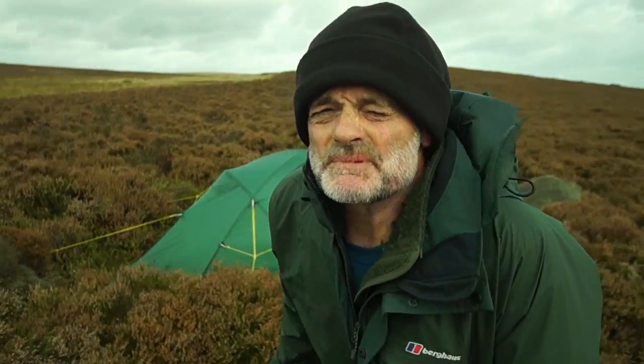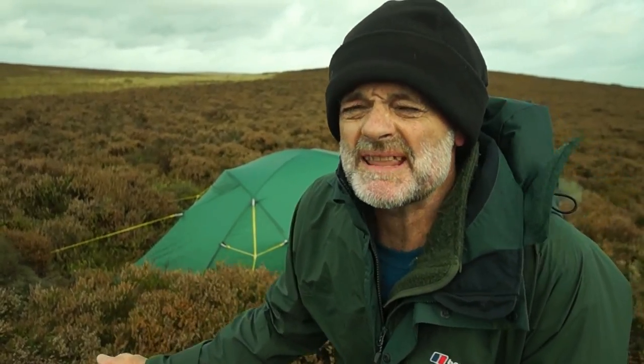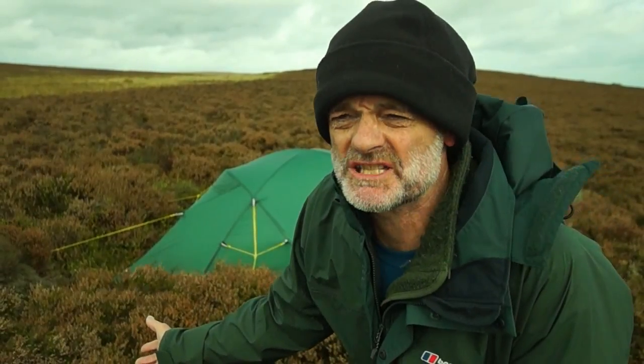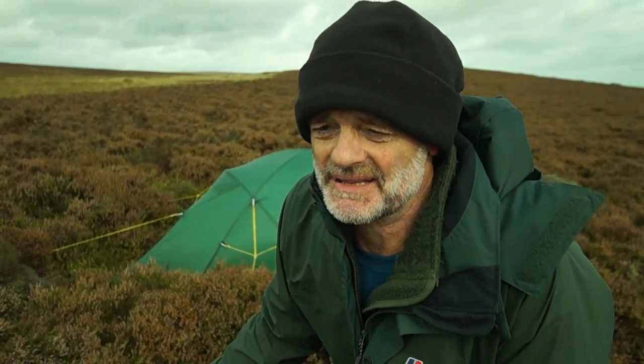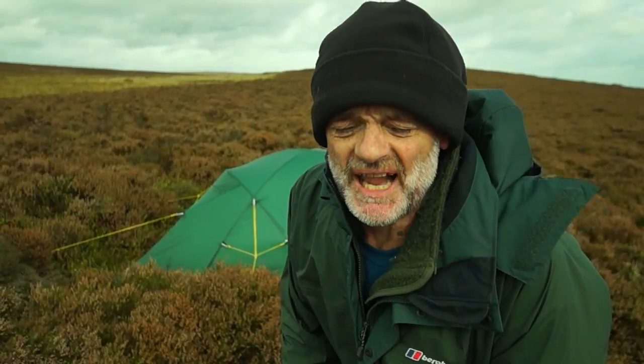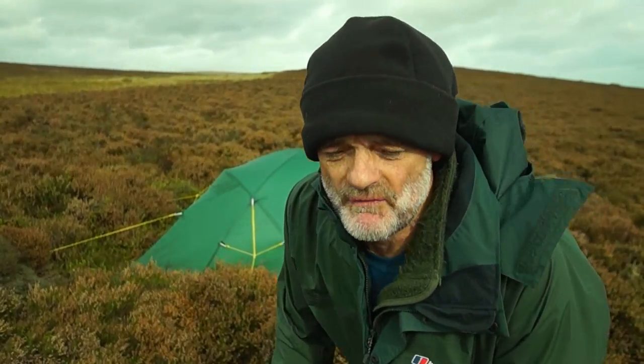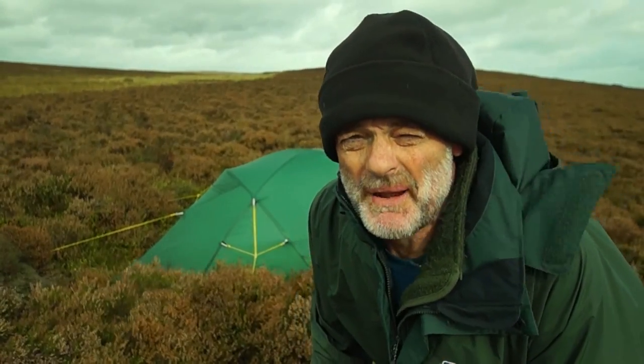Right, time to drop the tent now. It's stopped raining, but it's very windy. Probably 30 mile an hour wind, gusts up to about 40, so it should be interesting. Got my rucksack hung on the tripod so the camera don't blow over. Anyway, we'll see how we go then.